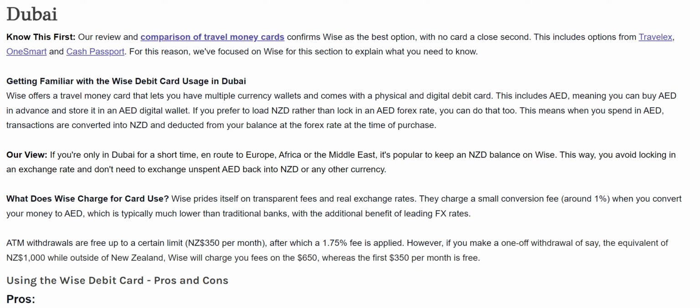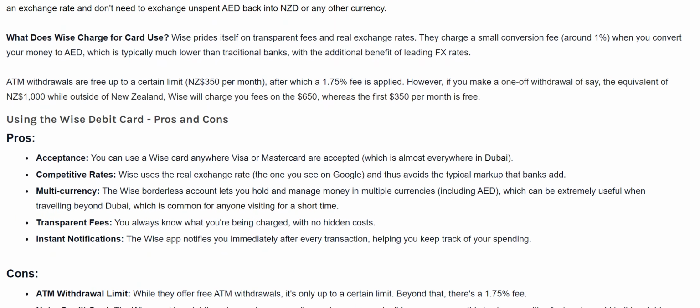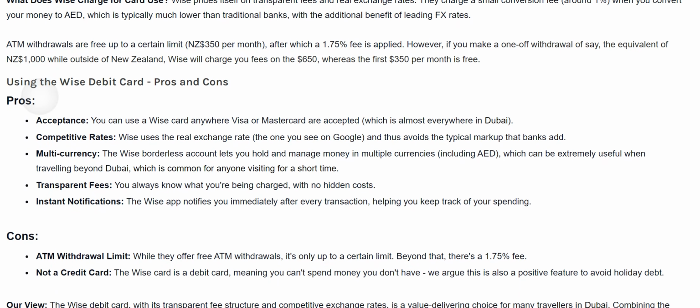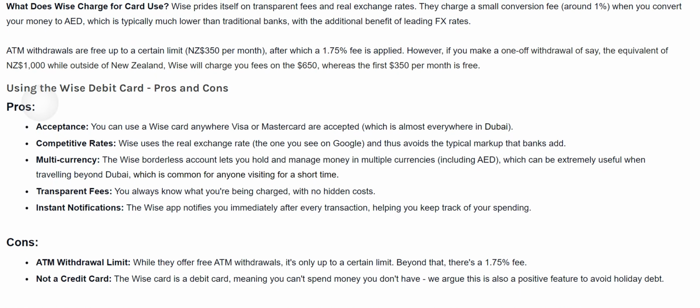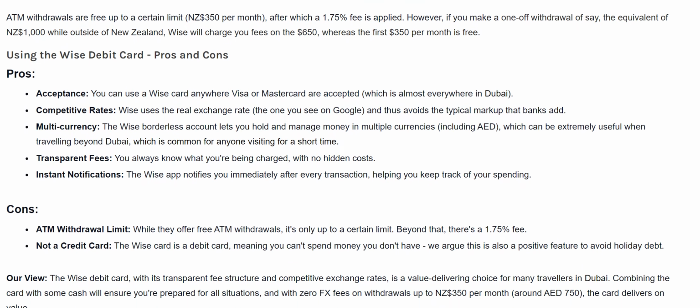And of course, then you don't have to lock in currencies. You don't have currencies left over, and you're just getting the rate that you transacted at. So will there be charges? Yes, there will be a small currency conversion charge when you convert, but they do lead with the best rates, and so that's certainly something which is very useful.